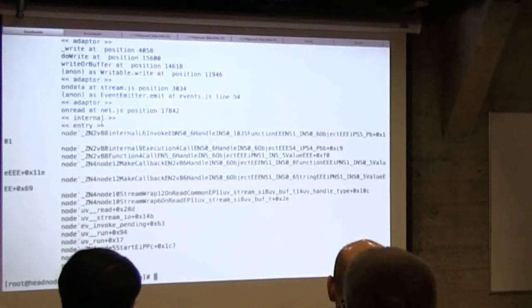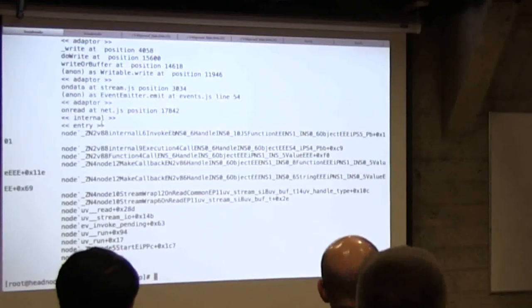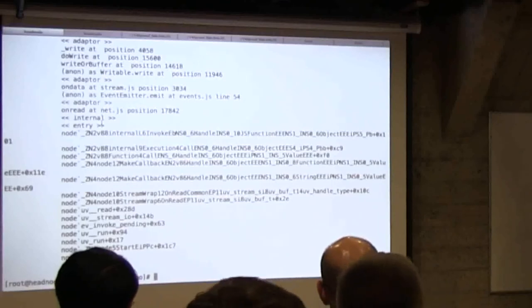Is there any way to make the C++ names a little less confusing? Yes. There's a thing called c++filt, right? I usually run the output through c++filt, which basically demangles the names. I'm going to actually show that in a second.